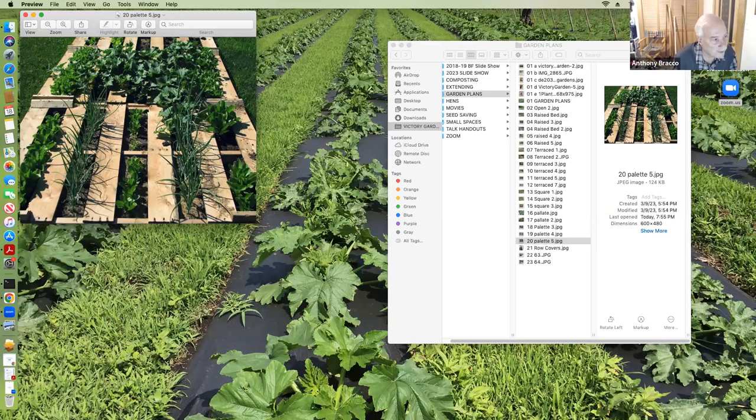This is all types of onions and shallots, onions and scallions. You can see some herbs, but this is a nice one too.